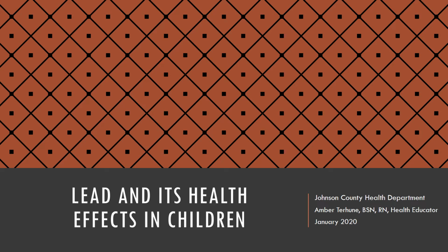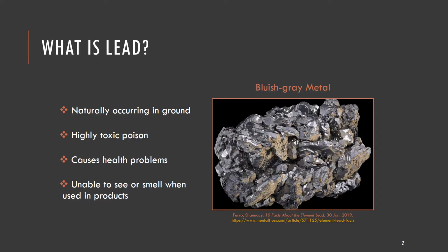This presentation covers lead and its health effects in children. Lead is a naturally occurring bluish-gray metal found in the ground. It has been used for hundreds of years for various products due to the abundant supply and how easy it is to work with. It is, however, a highly toxic poison which causes health problems. The use of lead in items is not visible to the naked eye.